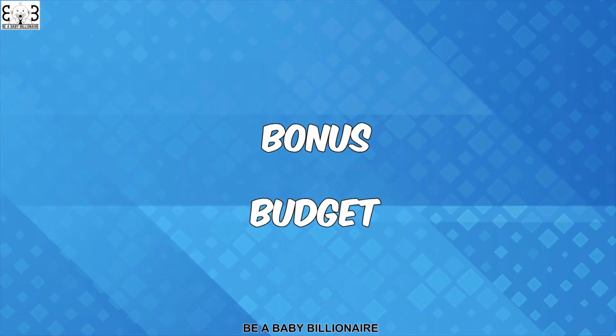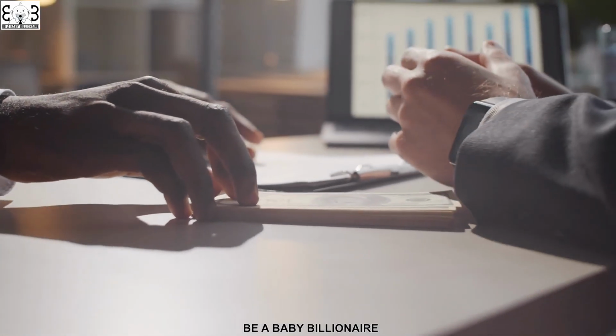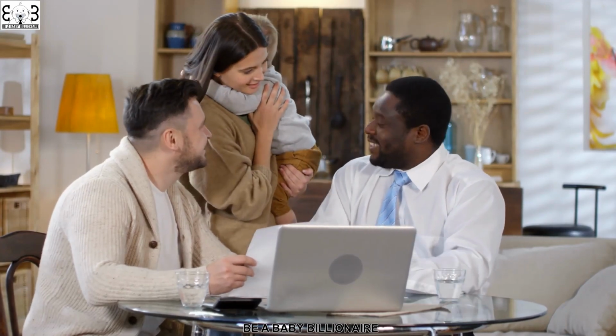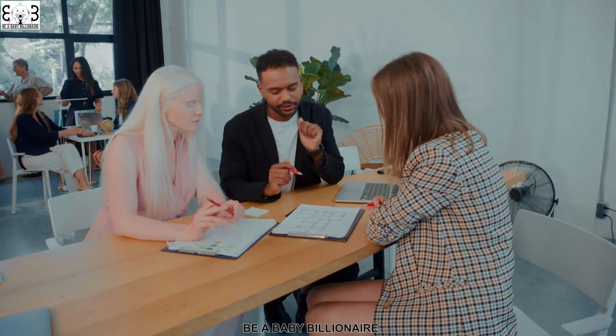Bonus. Budget. Finally, our bonus round, budget. Think of a budget as your financial roadmap. It guides you in allocating your money effectively. Surprisingly, a 2019 survey found that only 30% of Americans have a long-term financial plan that includes savings and investment goals. A budget helps you match your spending with your income, ensuring you don't overspend.